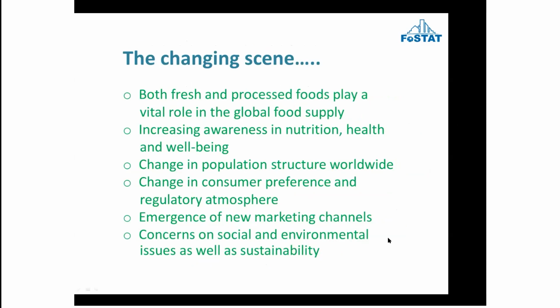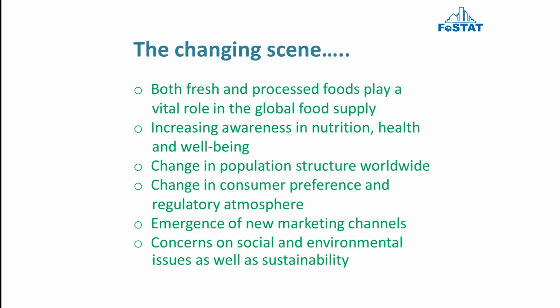And we also have other factors that may play a role in the changing food supply chain scenery, like the change in consumer preference and regulatory atmosphere, and the emergence of new marketing channels, especially under this COVID situation. You've seen a boom of food delivery and online food ordering. So this is a new or emerging channel of food distribution that we are experiencing. And also, last but not least, a lot of countries are putting importance on social and environmental issues, as well as long-term sustainability.